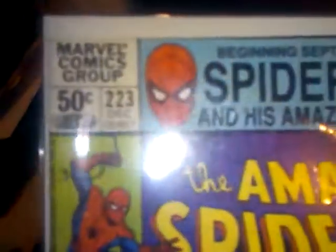Issue 223, Red Ghost appearance, and the Super Apes. Those weird storylines. Another Black Cat appearance, issue 226. And followed up, issue 227, more Black Cat.